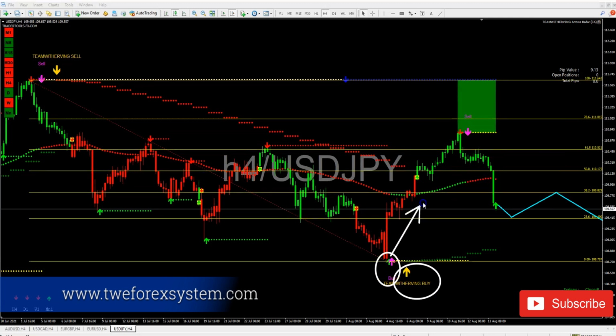Look at this one. Remember, what's your master trend on USDJPY, guys? The master trend here is bearish. So overall, you are always going to be winning by going in favor of your master trend. If you go against it, things will go against you. If you go in favor of it, things will go in your favor.